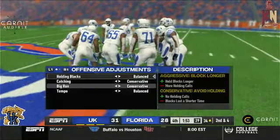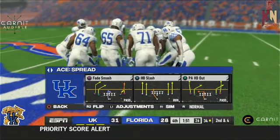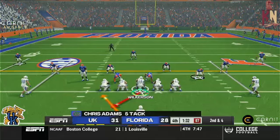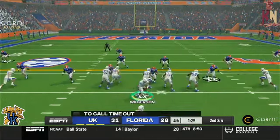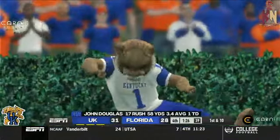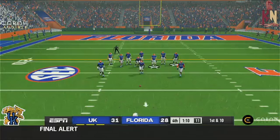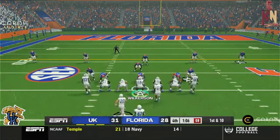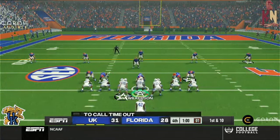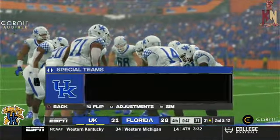First and 10. Ball on the 39. Tackled after a decent pickup. That'll make it second and 4. And he's tackled after positive yardage. Gain of 5 yards. That makes it first and 10. From the 29-yard line, it's first down.